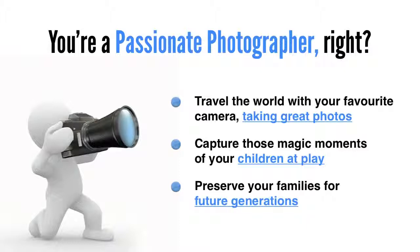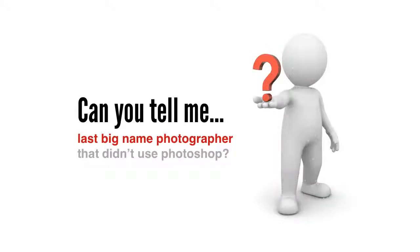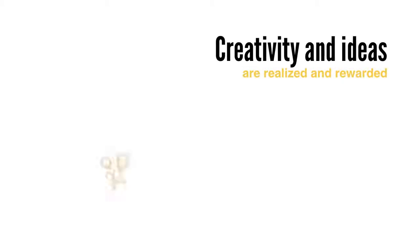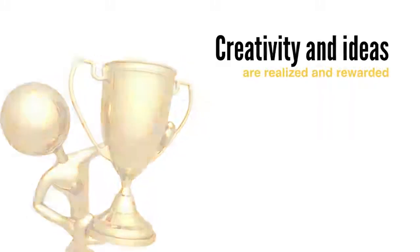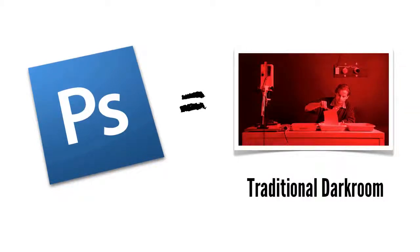And you've seen the latest photographs from big-name photographers in our industry over the last few months. So as a photographer, can you tell me the last big, and I mean big-name photographer that didn't use Photoshop? Exactly, and there's a reason for that. Photoshop is more than just a piece of software. It's a place where creativity and ideas are realized and rewarded. In essence, Photoshop is the digital equivalent of the traditional darkroom.